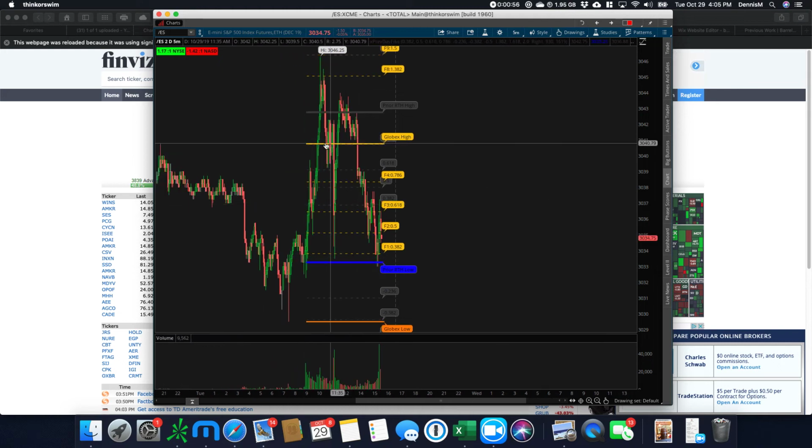We saw the Globex high, not really all that important today. Its Fibonacci levels certainly were, but it wasn't. What was important was the prior day low that we came down and tested a couple of times, and we seem to be headed back down to that level again. What's important is the shape of the candle in the SPX today, and we're going to take a look at that in a second.